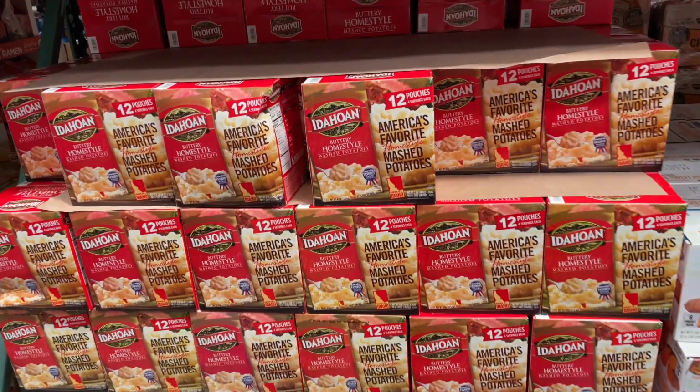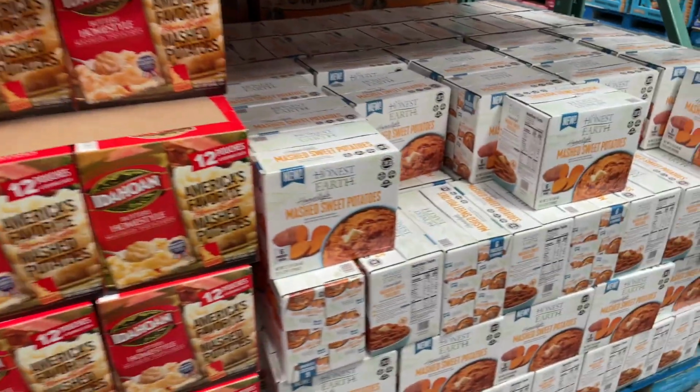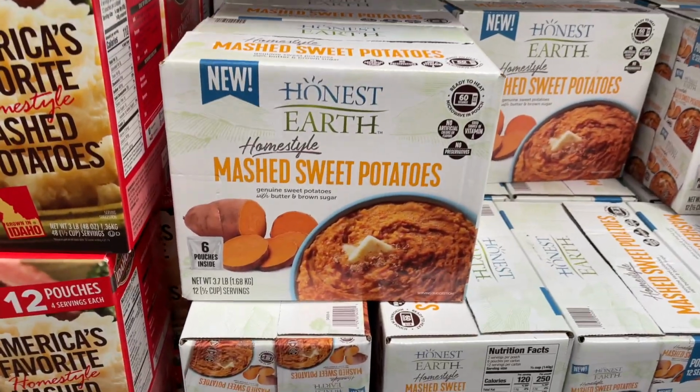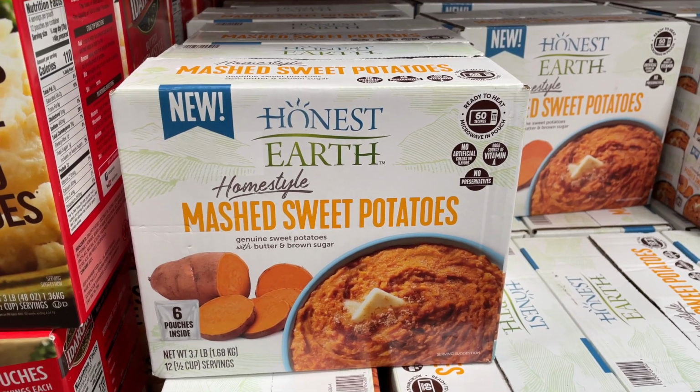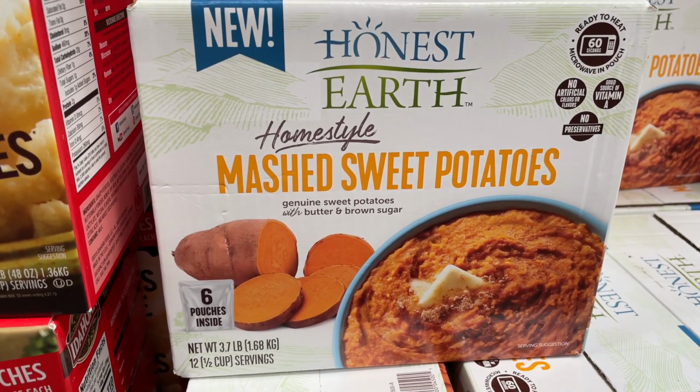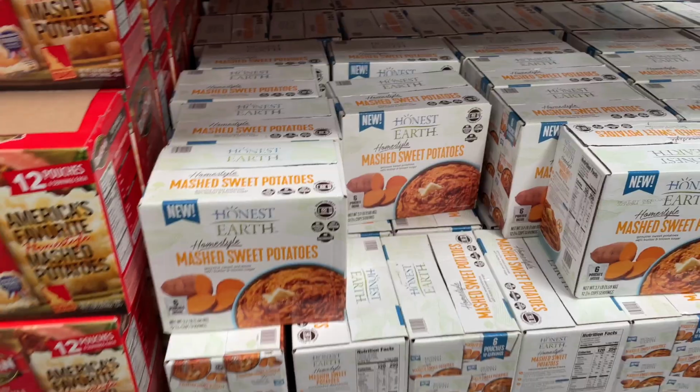We all know about America's favorite Homestead mashed potatoes for $9.99 for 12 pouches, but have we heard of Honest Earth Homestyle mashed sweet potatoes, 6 pouches inside, for the low, low price of $12.89? Genuine sweet potatoes with butter and brown sugar? Wait, what? Brown sugar? I'd eat it.